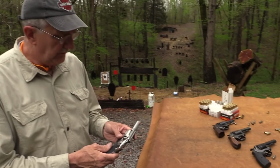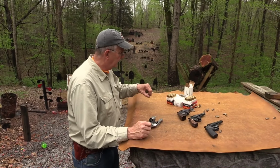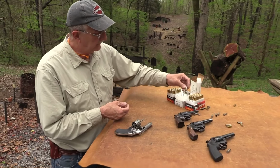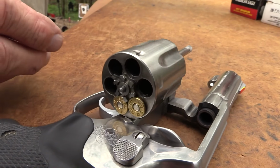So, wonderful old revolvers. You've got to shoot it 6 more times in case we forgot to shoot something. And I'll let you go. I know you've had a long day watching me shoot. Yeah, let's just shoot some more of these lead round nose bullets.